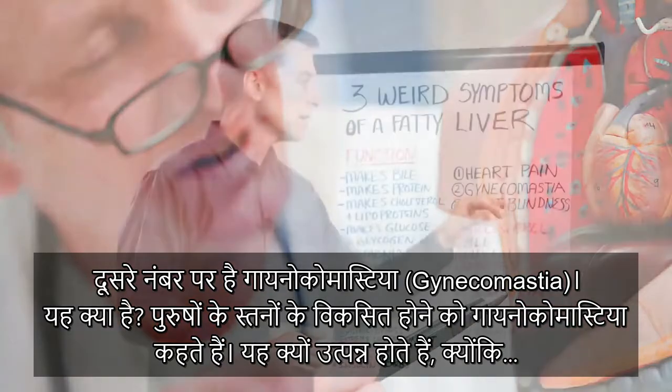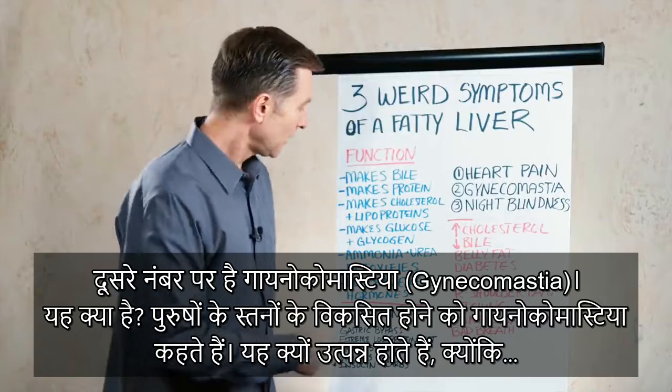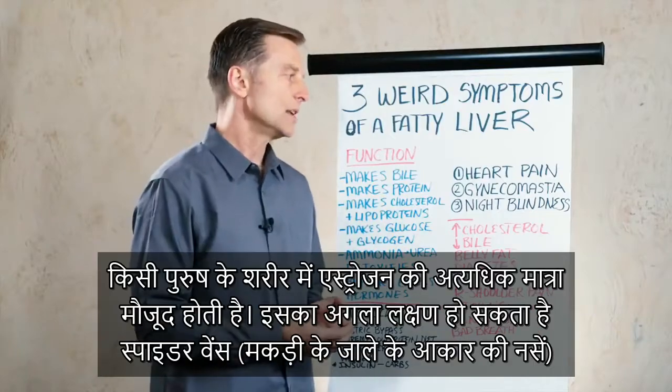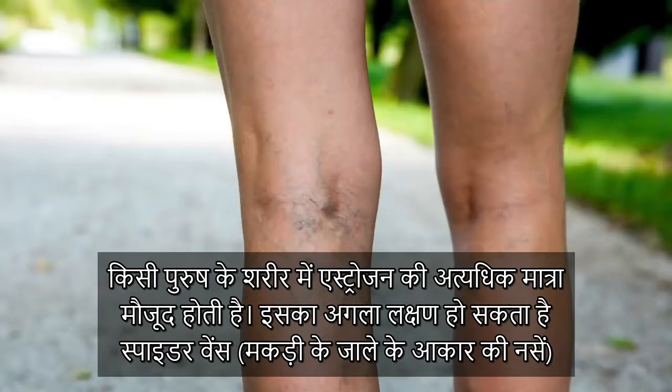All right, number 2, gynecomastia. What is that? Man boobs. Why do you get that? Because you can't filter out excessive amounts of estrogen. And it's just too much estrogen in a male body. Another symptom of too much estrogen would be spider veins as well.